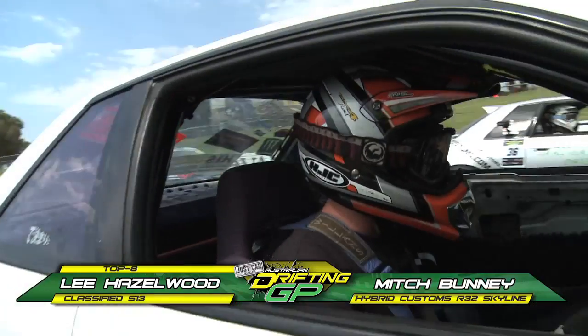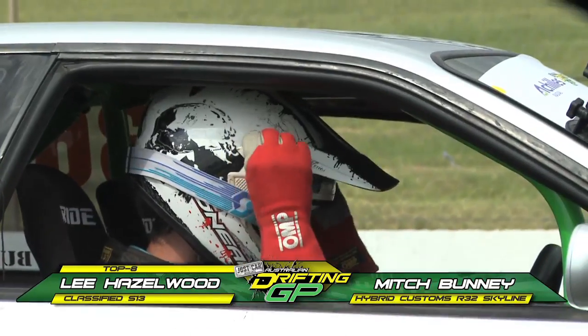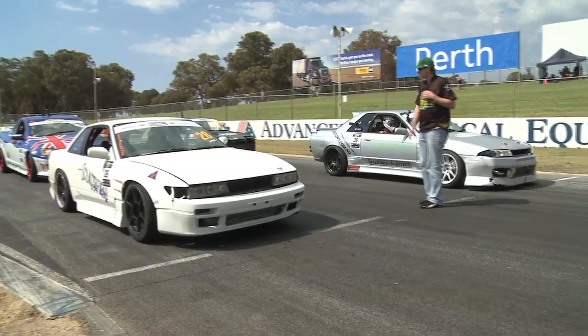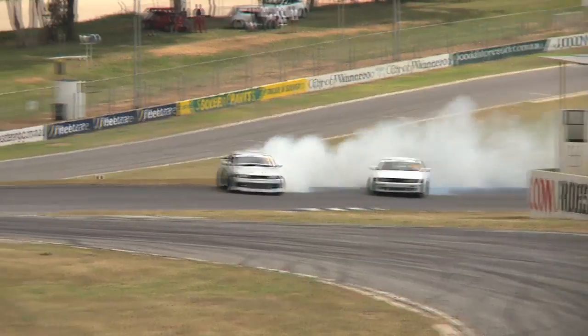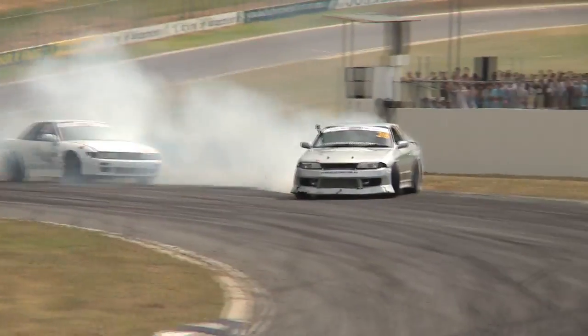Well, two local single-round drivers about to go head-to-head. Mitch Bunny, number four qualifier up against Lee Hazelwood. Both of these guys knocking out some registered drivers along the way and damaging their championship campaigns, but Mitch Bunny has had the pedal to the metal on every single lap.